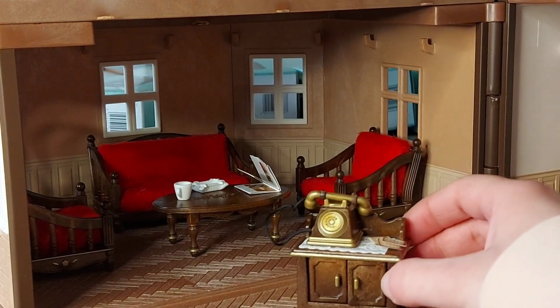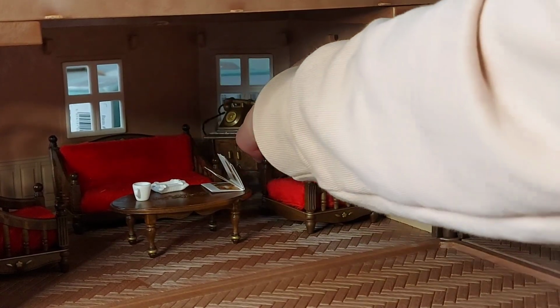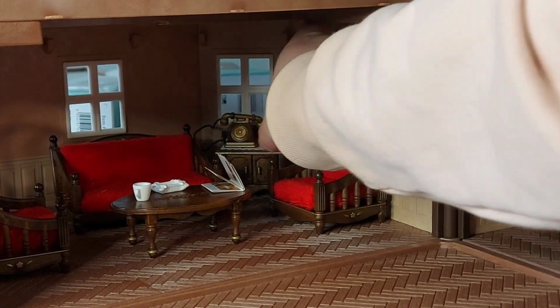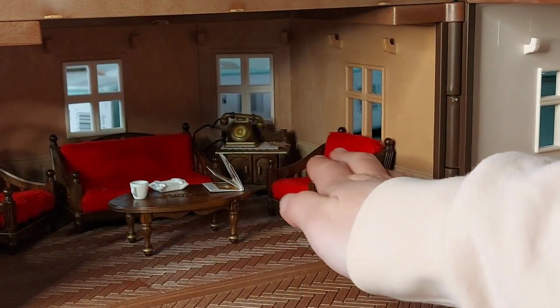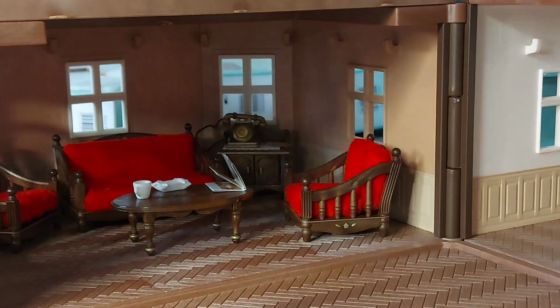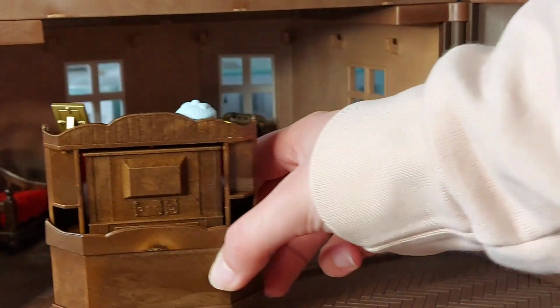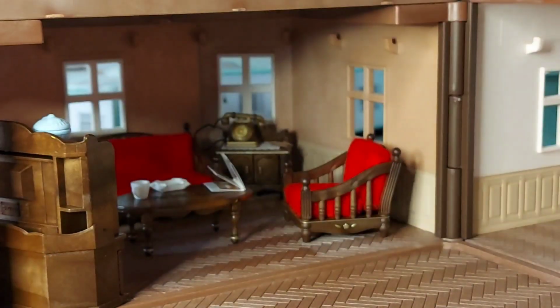I think I'm going to put this in the corner. Like that, so you can easily answer the phone. And I might move that chair along. Like that. And then put the TV in there. That looks nice and cosy.